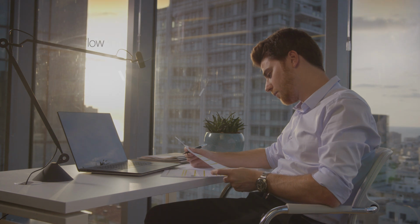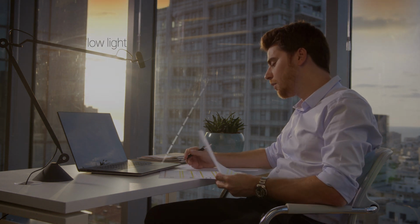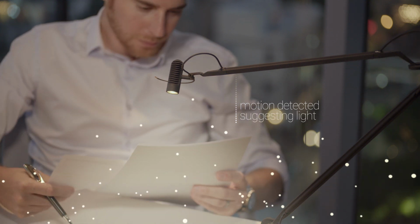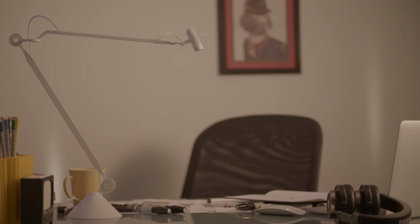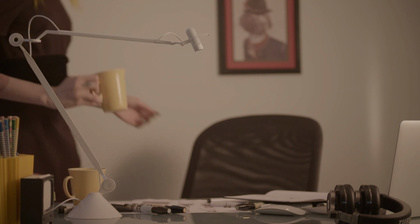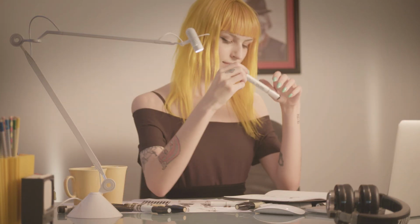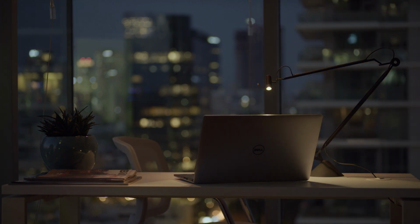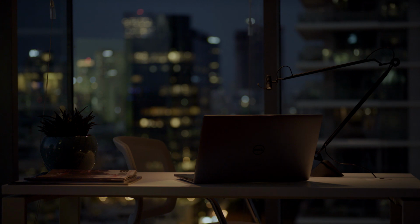Our lamp is always checking if there is enough light in your environment. And if you are there, it will notify you to turn it on. In full auto mode, the lamp will even turn on automatically when you approach the workspace. And when you leave, it will turn off automatically. Forget about asking yourself, did I leave the light on?